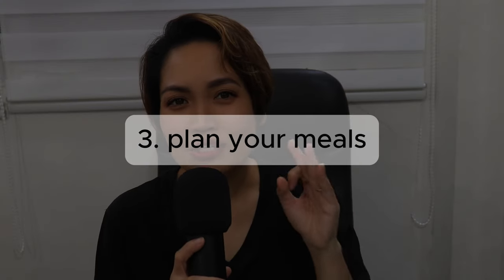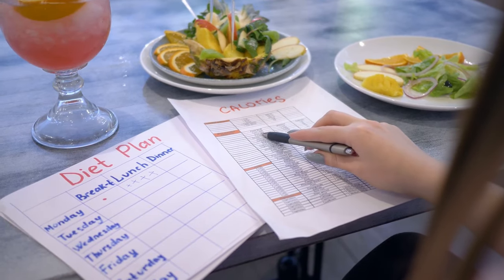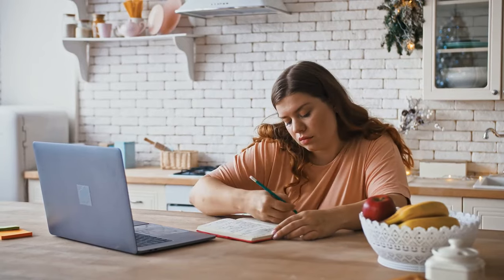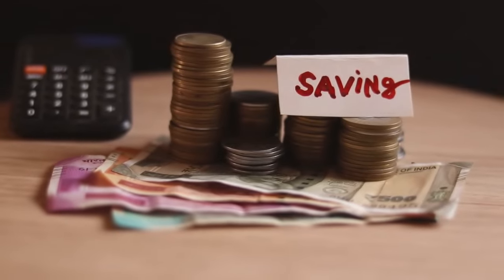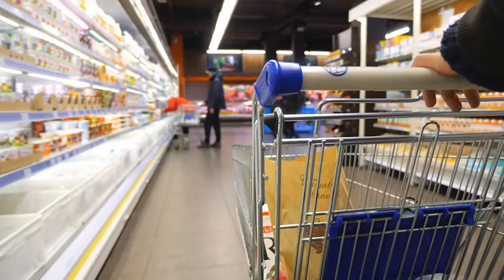Number 3 is to plan your meals. Planning your meals ahead of time can help you save a lot of money on food. Once a week, take some time to plan your meals. Look for sales and discounts para ma-maximize yung savings ninyo. You will be amazed at how much money you can save over time if you don't have to go to the store every time for small things.